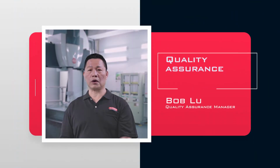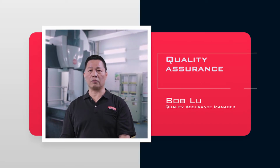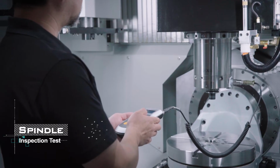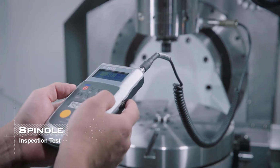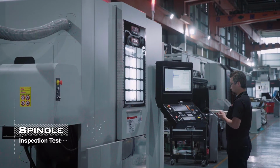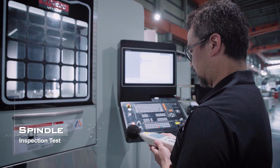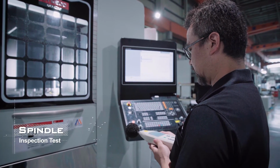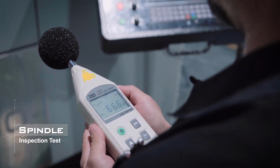The spindle assembly process includes multi-pass high-precision balance value verification. Correction and adjustment are performed until each spindle reaches the minimum absolute temperature rise with the smallest dynamic vibration, meeting the highest speed and the lowest noise quality requirements, and guaranteeing stable long-term performance.